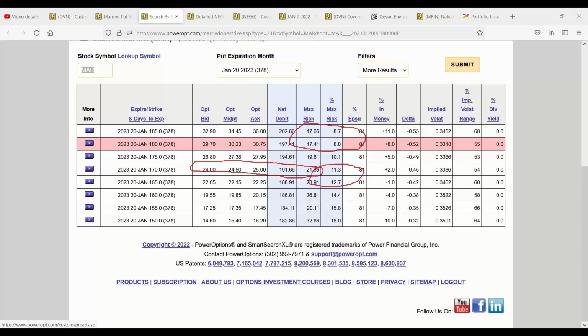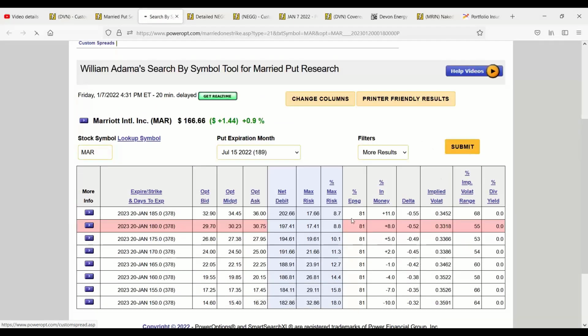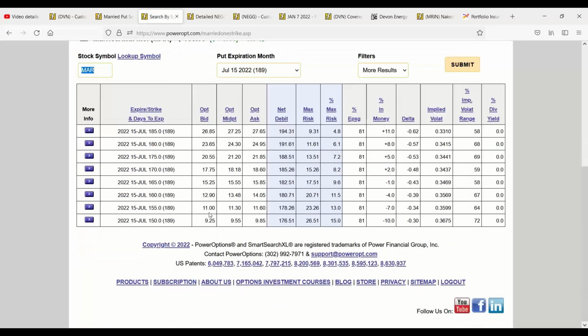This is farther out in time, but let's go closer in with Marriott positions, Pavol. Let's go to June or July. Good, July, 180 days out in time, 6 months out. Now the 170 here, of course, is priced at $18. $3.34 is intrinsic. I'm sorry, 15 is the extrinsic value, which puts me at 8.2. At 180, I'm paying more up front, $24.30, but only 11 of that is the time value. Only 6.1%. It's a better controlled risk, even though I'm paying more.